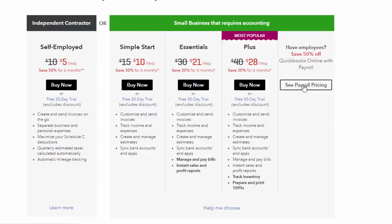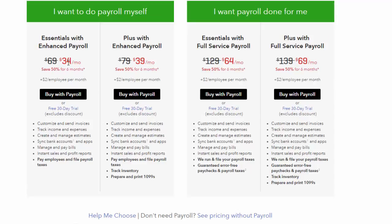However, they also make a lot of money off payroll processing, which I'll click on right here. This is in addition to the QuickBooks pricing you just saw. On average, a business owner using QuickBooks Online is spending between $50 to $100 a month on QuickBooks because they have several different upgrades and things of that nature that you can get.